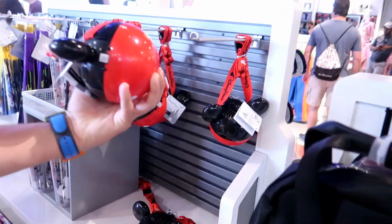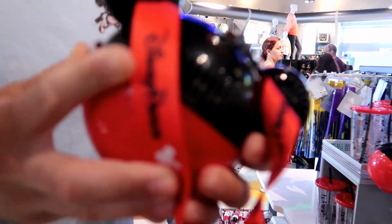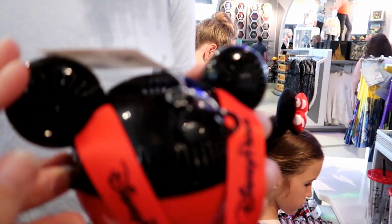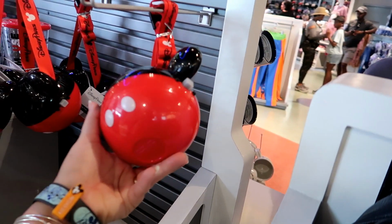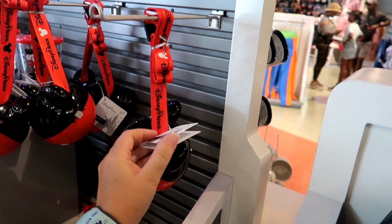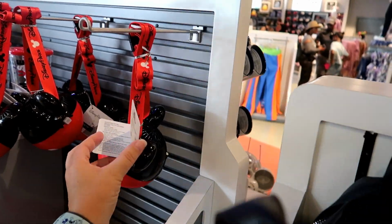Or this. What is that, a fan? $28.16. $28.16, and it's a fan? That's so random. Did I say that right? $28.16, really? Oh my god, that is a random price. But it is a fan. I don't know. What's it say? It is a misting fan. Oh, the batteries included.